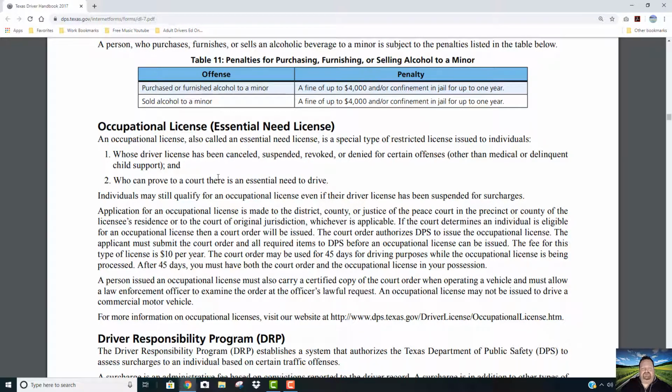an essential needs license. So an occupational license means you have a job, you need to get back and forth to work, you got to use your vehicle to do so. That means you can only use your vehicle in that regard.